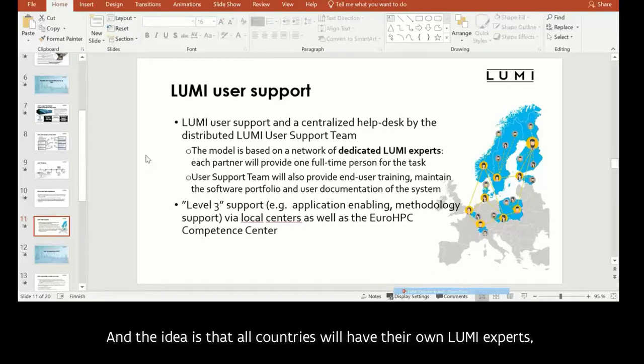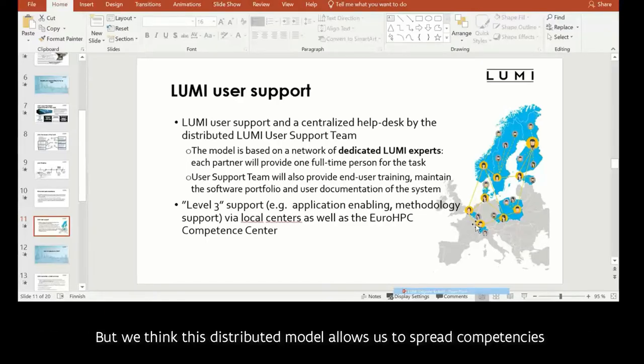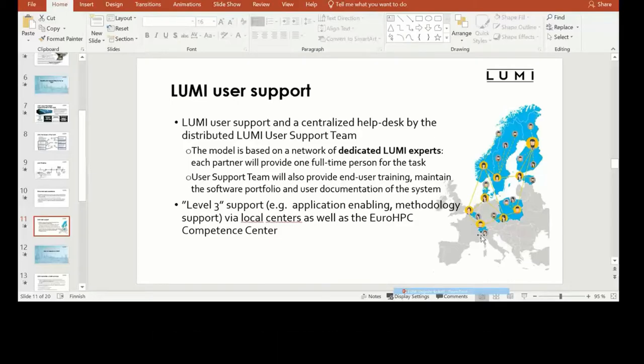The idea is that all countries will have their own LUMI experts, but this will work as a closely collaborating team, everybody would be based in Finland. But we think this distributed model allows us to spread competencies to the consortium countries, and at the same time harness competencies from the consortium countries for the good of everybody.